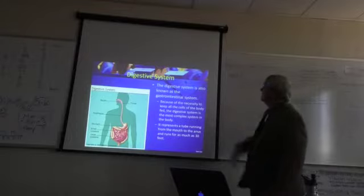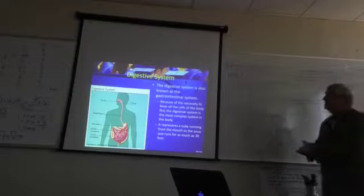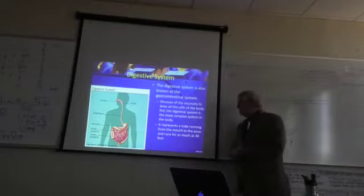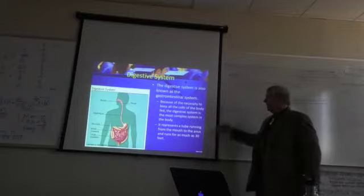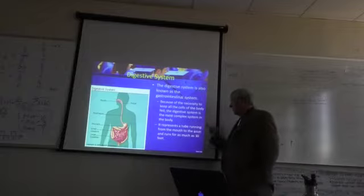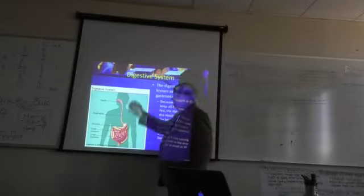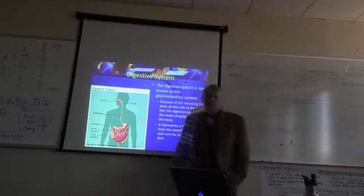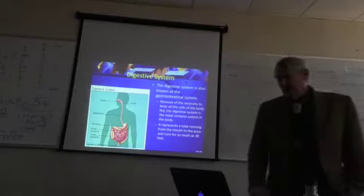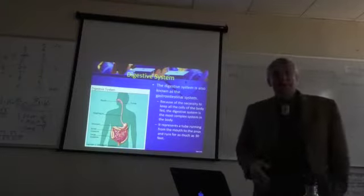The digestive system is also known as the gastrointestinal system. Because of the necessity to keep all the cells of the body fed, the digestive system is the most complex system in the body. It represents a tube running from your mouth to your anus, and it runs for as much as 30 feet, depending on how tall you are. It doesn't really have anything to do with anything else. We all have the same amount of small intestines.